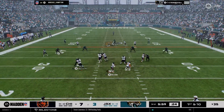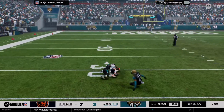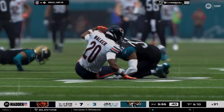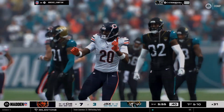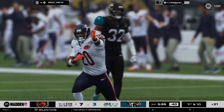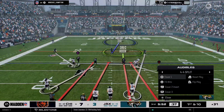Out of the gun, here's Williams. Oh, put some heat on this deep. Big gain downfield. And they do get him down, but the damage is done. This gets down inside the 35-yard line. How about a big hitter? 30, 40 yards there and a new set of downs. Offense up to the line fast.